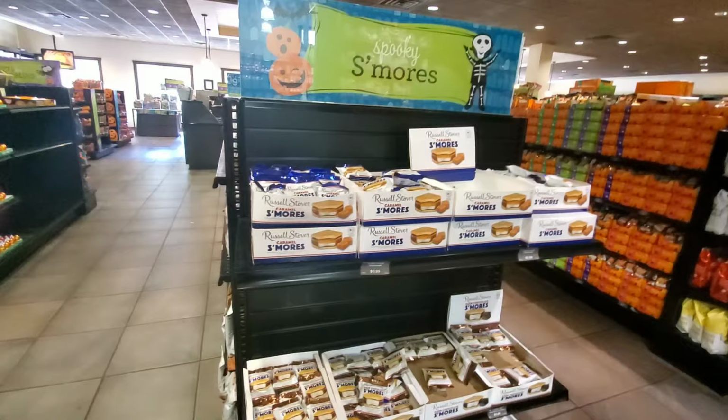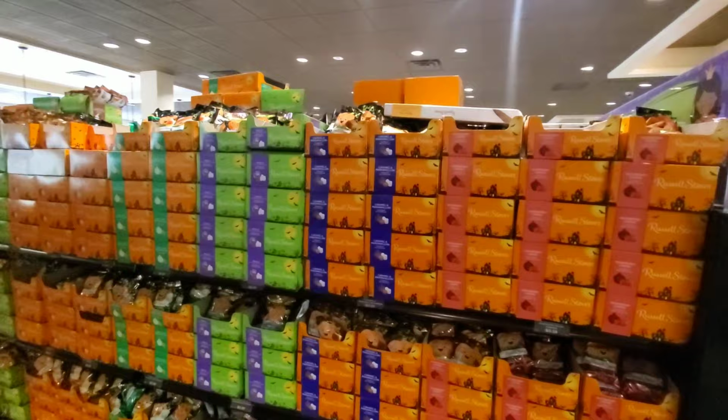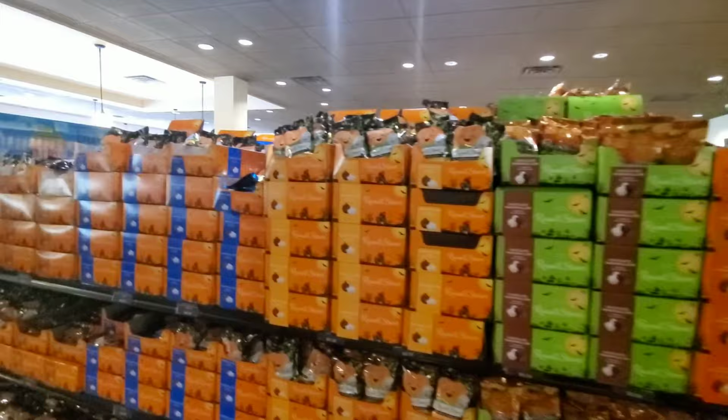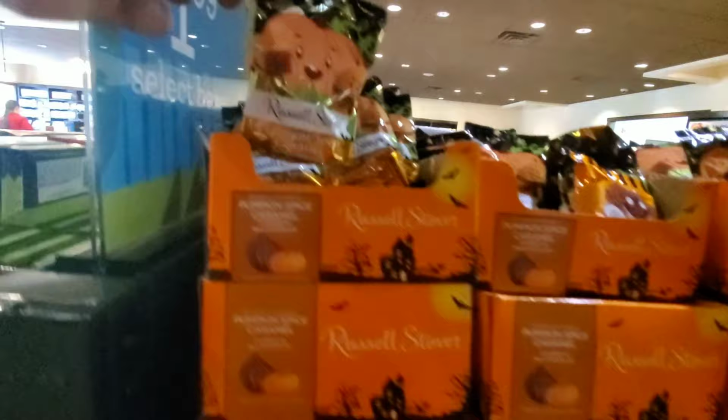Here's just some more of the items that they have available in this store. As you can see, we're going to go down this aisle here, and they've got individual candies. These are 59 cents, and they have just any flavor you can think of. They have caramel and marshmallow, they have maple, candy corn marshmallow, orange marshmallow, chocolate marshmallow, just plain marshmallow. And they have pumpkin spice caramel. Those look really good. And their little Halloween ones.